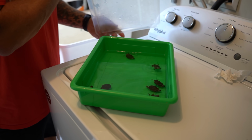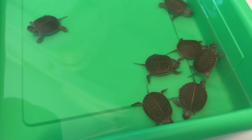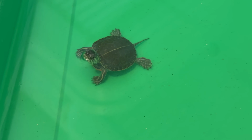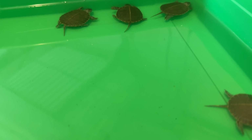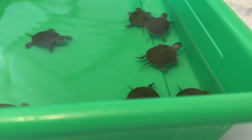Little, beautiful baby, just hatched Western painted turtles. I absolutely love this species. This is the largest of the four painted turtles that are found in the United States, and in my opinion, they are the most beautiful. They have gorgeous lime green shells as adults. Some of them are a darker green, even sometimes a bluish green.